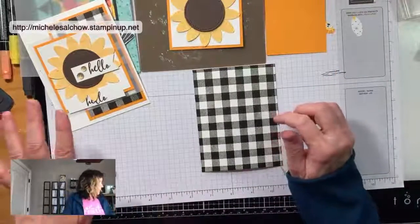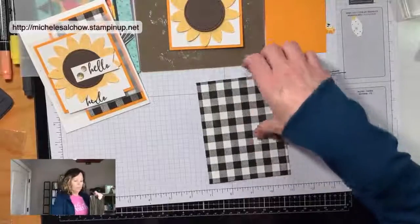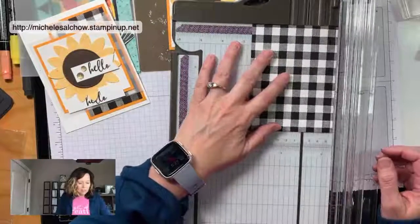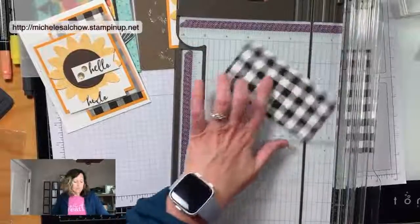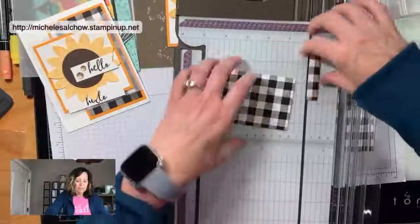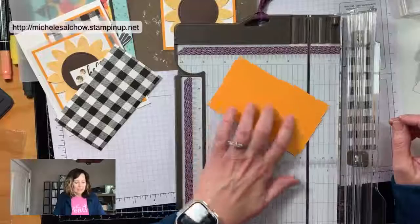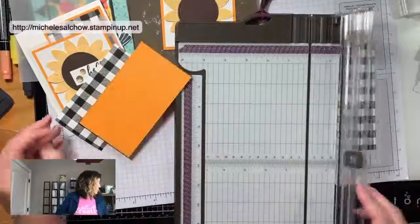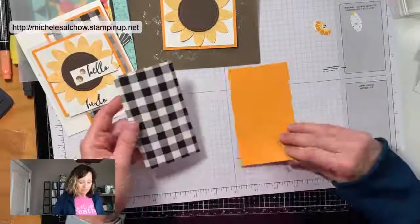So this piece needs to be 2 5/8 by 4 3/4. So 2 5/8 across. Making sure it wasn't just stuck to the underside. 2 5/8 by 4 3/4. And then this piece of Mango Melody is 2 7/8 by 5. Yeah, 2 7/8 by 5. Don't know why I suddenly doubted myself so much.